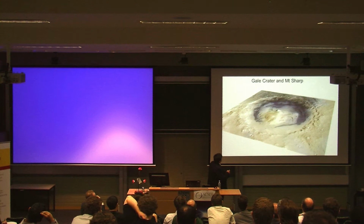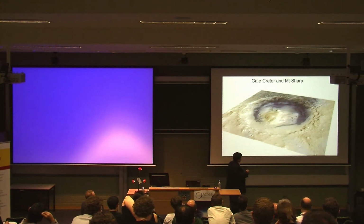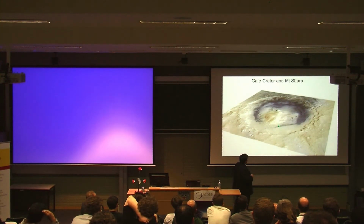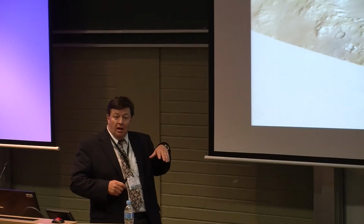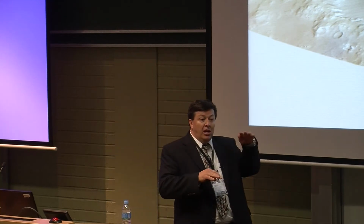This is Mont Sharp and the crater. And this is the view of the landing ellipse. The scientists are very interested in this area. I guess there was a lot of debate; each landing site had their own pluses and minuses. They selected this landing site because it has a lot of stratification in it.